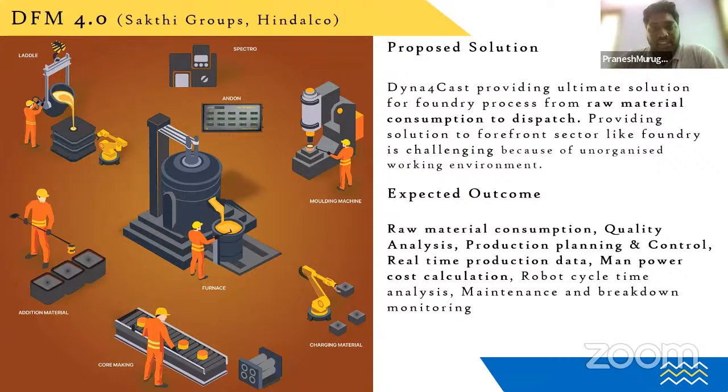So when it comes to a casting unit, we collect the data from raw material consumption. What raw materials are being consumed on an everyday basis, every shift basis, what is the quality analysis, and what would be the production planning and control? The outcome is very straightforward: where we are consuming more resources and where we are using fewer resources, and then you have to find out who is the right person to operate the right machine to do the right job. These are the correlations running behind our computation device.